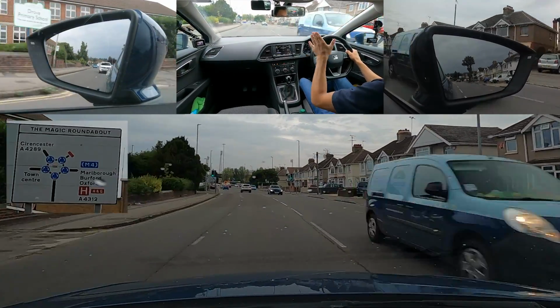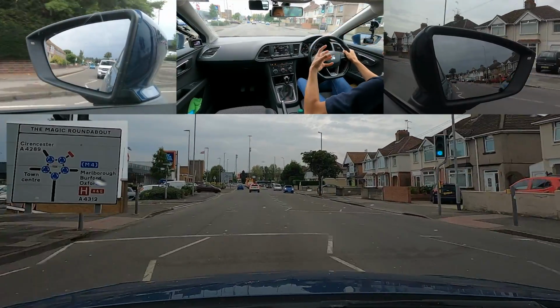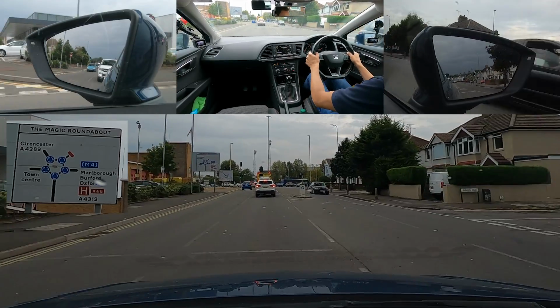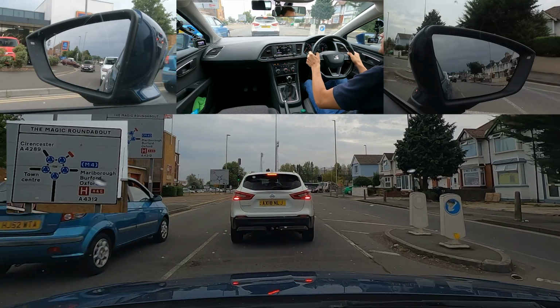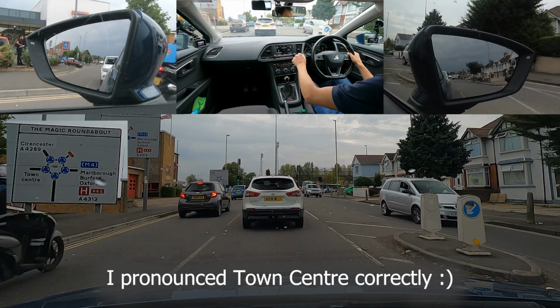Another attempt at this magic roundabout. Is there a sign? Yeah, the sign is actually quite good. It's quite helpful at letting you know which way you need to go at each mini roundabout, but the road markings aren't helpful. So I'm going to go, Marlborough looks a bit too easy. I'm going to try and go town centre, but I'm going to start off by going right.